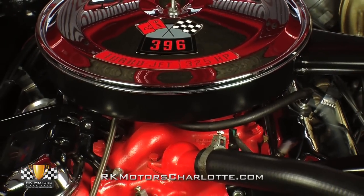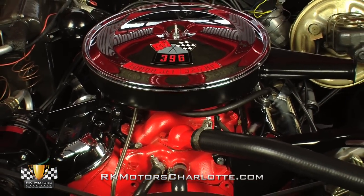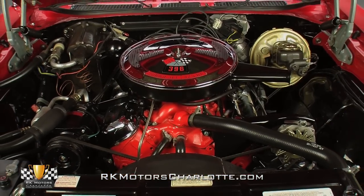At the heart of the car's serious nature is an original 396 cubic inch L35 big block V8 that wears a correct casting number, casting date, a correct TO suffix stamp, and a correct partial VIN.